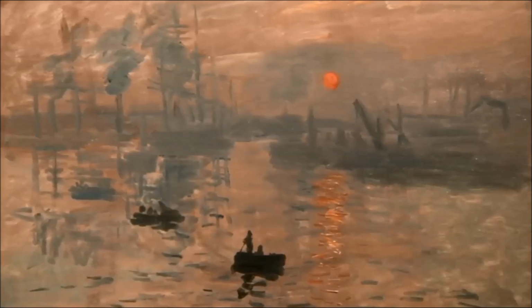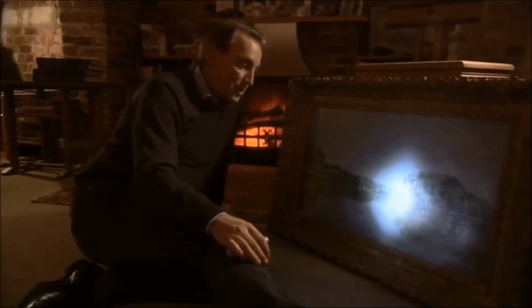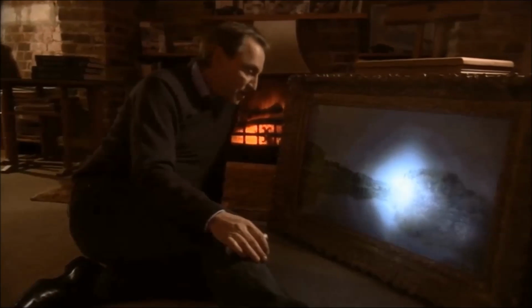It's called Impression, Sunrise. And this is where Impressionism gets its name. I can really see why David bought this picture. He believes in it. And I have to say, the more time I've spent with it, I believe in it.